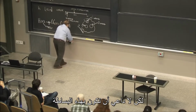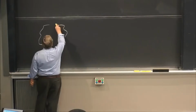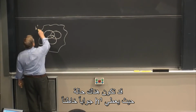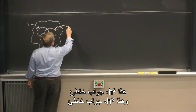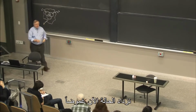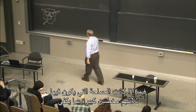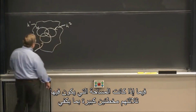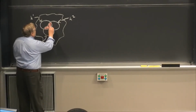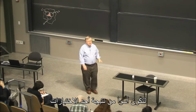But it doesn't have to be that simple. It could look like this. There could be a situation where this is H1, wrong answer. This is H2, wrong answer. And this is H3, wrong answer. And now the situation gets a little bit more murky because we have to ask ourselves whether that area where 2 out of the 3 or 3 out of the 3 get it wrong is sufficiently big as to be worse than one of the individual tests.